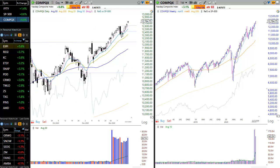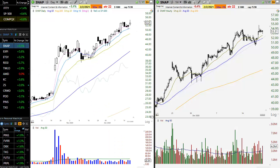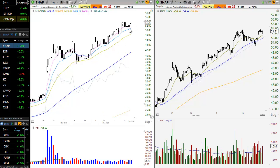And just a quick reminder that to remain disciplined with your trading, avoid being sloppy with entries, and follow the trade plan. Let's run through current positions in the model portfolio. First up is SNAP, which we're long from an entry around 42. So we're currently up about 26%.